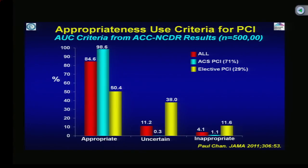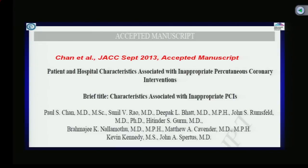And despite that, what has been known now is that if you go with the ACC NCDR, in stable patients, which is in yellow, about 12% of patients had inappropriate PCI. And clearly in acute coronary syndrome, that number is very small. Now, which patient gets inappropriate PCI? That's what we basically need to figure out, so that we can change our practice.